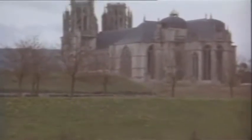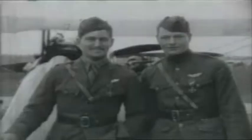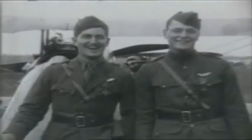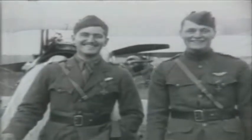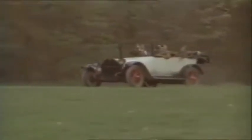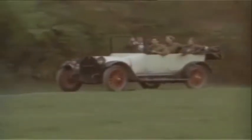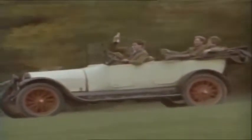In May 1918, the 94th and 95th squadrons were moved to the old cathedral town of Toul, 200 miles east of Paris. At Toul, Douglas Campbell and Alan Winslow shared the 94th's first victory. Winslow got an Albatross D5, and moments later, Campbell destroyed a Fals 3. Other successes followed. But there were also casualties. American pilots quickly learned the unforgiving ways of war.